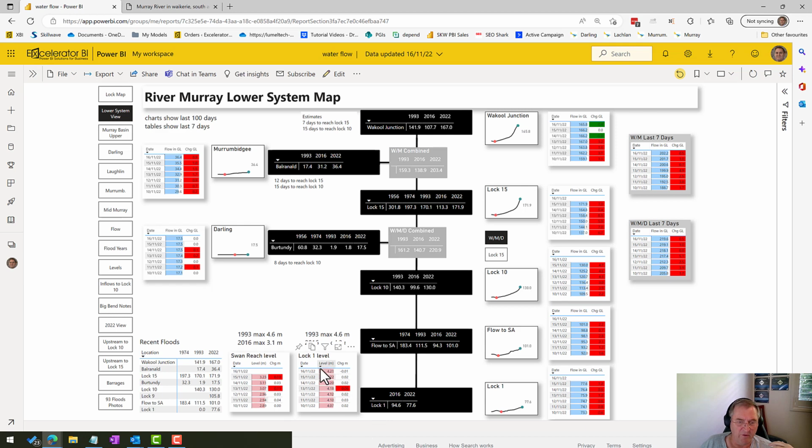And also, if we have a look at, say, the Swan Reach level, so I think the photo was going back here. So it seems that at about 3 metres at Swan Reach, the back road at Big Bend goes under. So it's something to consider and remember for future years.